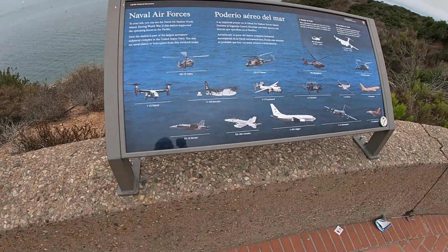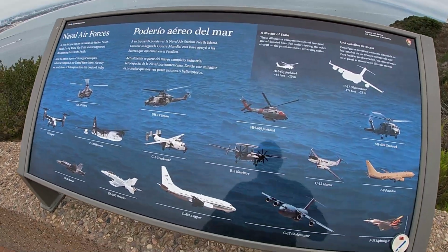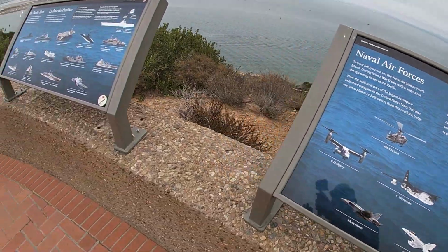The Pacific Fleet, Naval Air Forces. Those helicopters that just went by almost look like these Seahawk ones. I wonder if that's what those were.